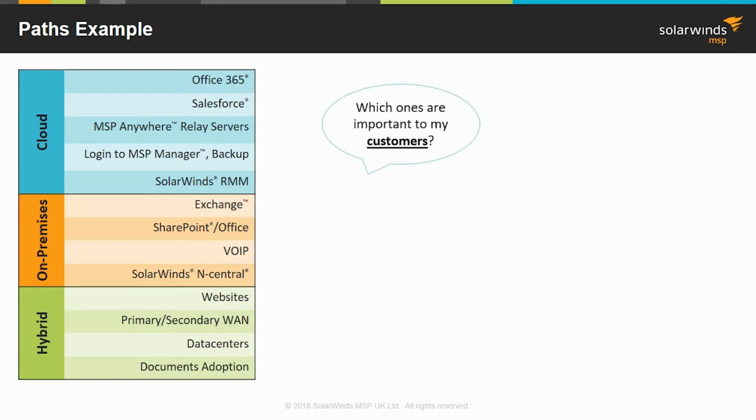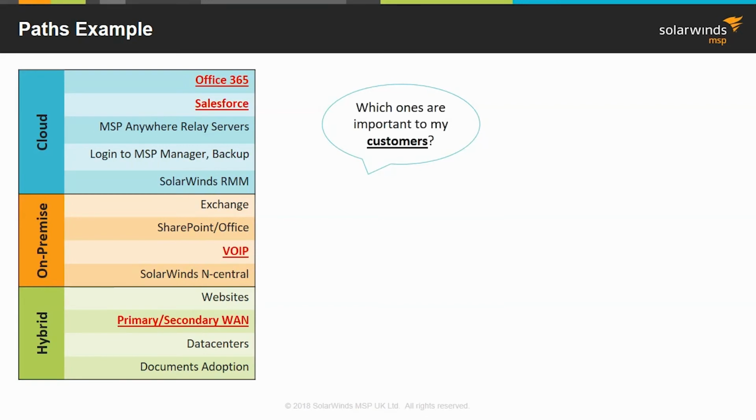Now, ask yourself which ones are important to my customers and their operational success. Again, you could say all of them, which is great, because you'll just buy more paths. Or what you can really think about is which ones do my customers absolutely need to make sure that they can function at 100%. Here's a couple examples that we picked out, things like Office, Salesforce, your VoIP, and your internet connection, obviously.